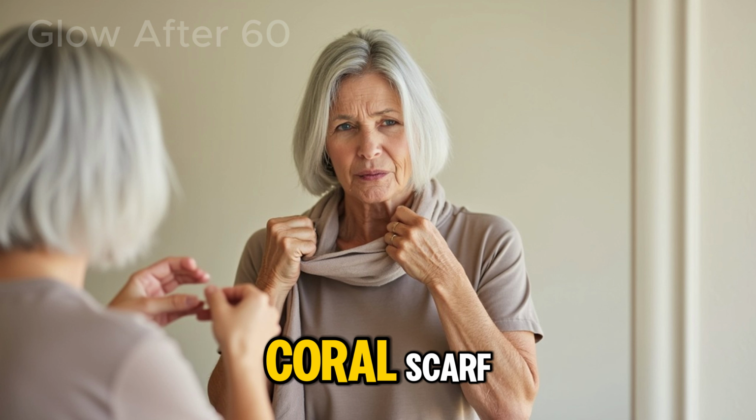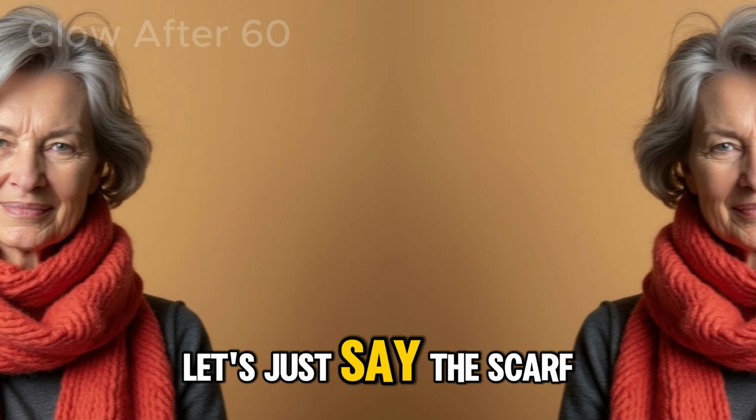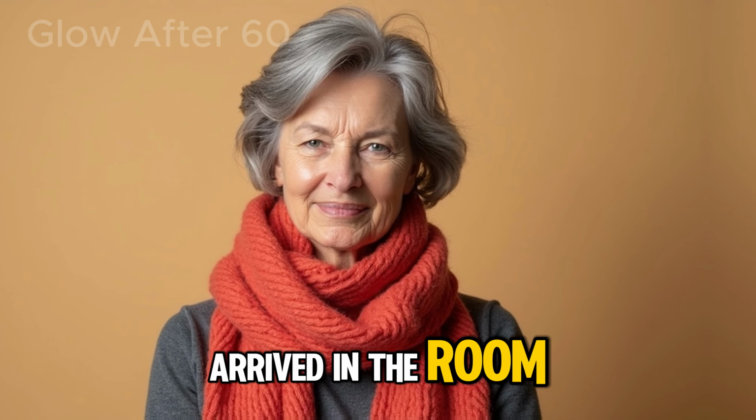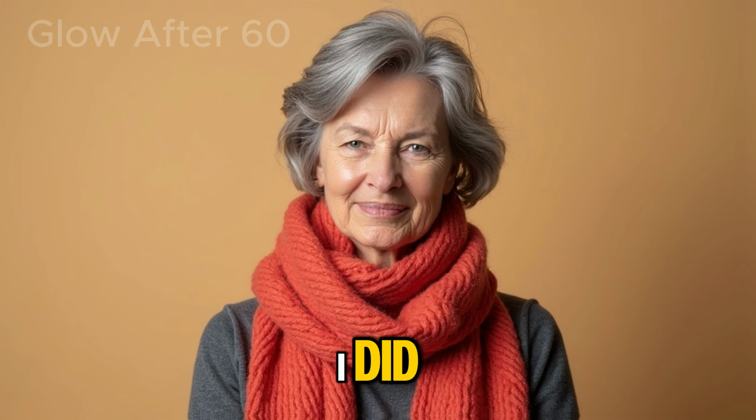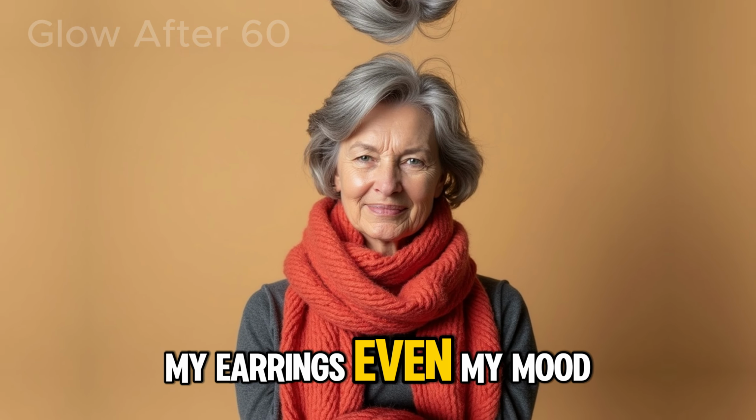And then there was the coral scarf. I wore it with my silver bob once. Let's just say the scarf arrived in the room a full 5 seconds before I did. It clashed with my hair, my skin, my earrings, even my mood.